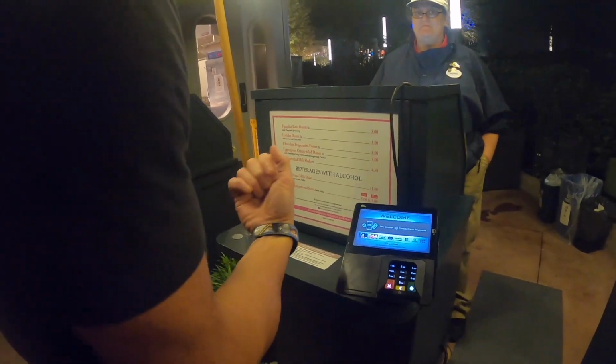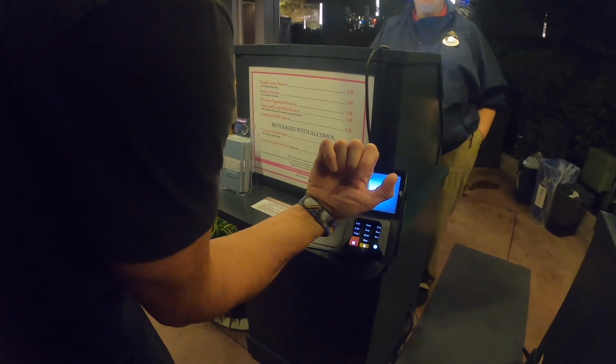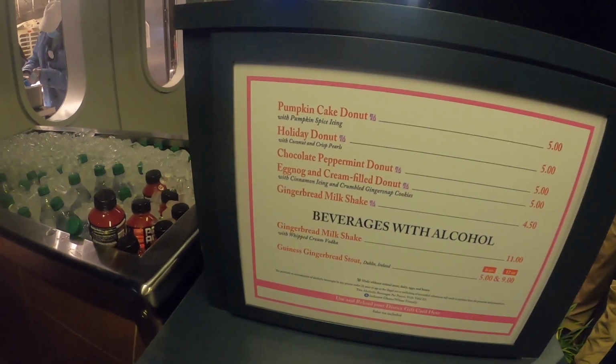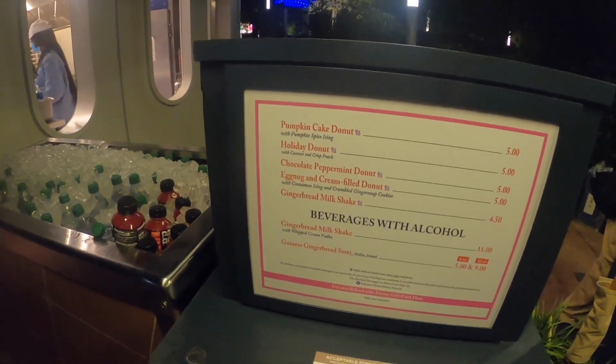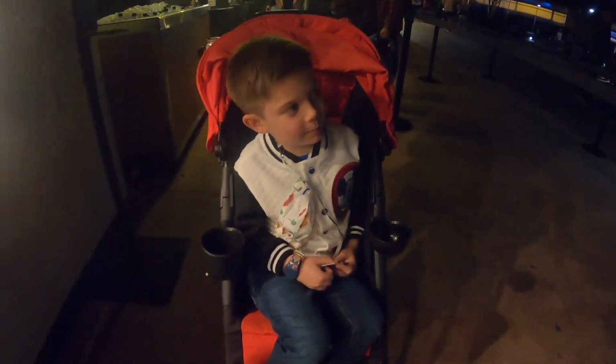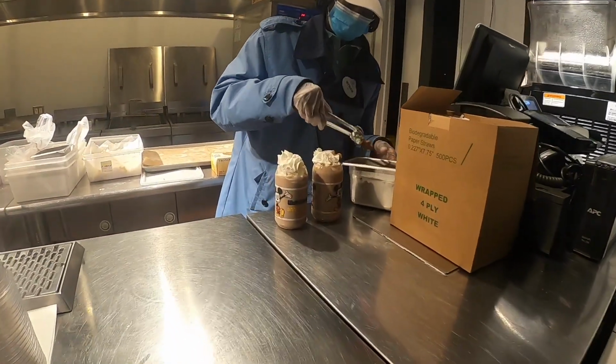Nothing like a Disney bunny. There's nothing like a Disney beautiful cute bunny. We're getting the gingerbread milkshake for the annual pass holder. And it is not gluten-free, so I don't have to feel like I'm missing out. I wanted to get that yummy milkshake.